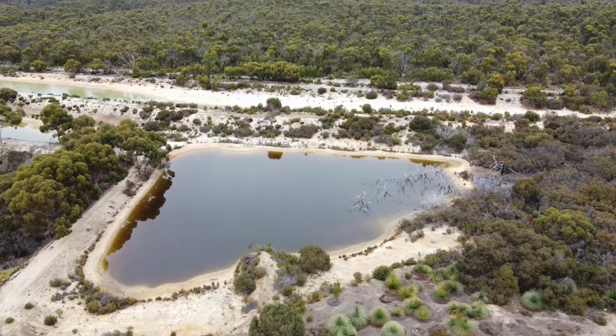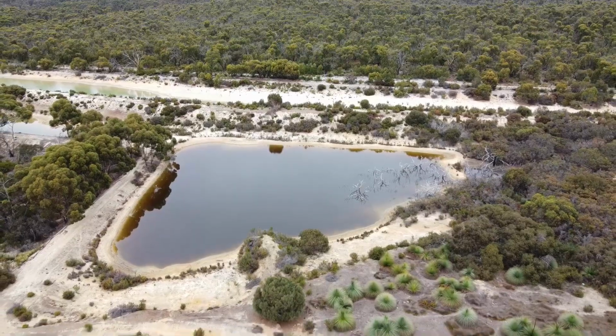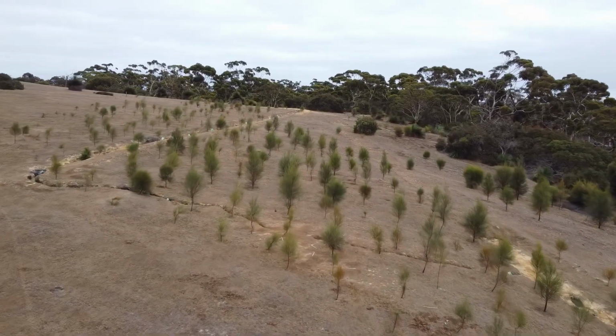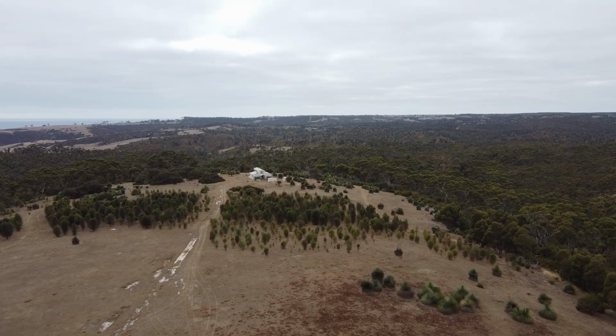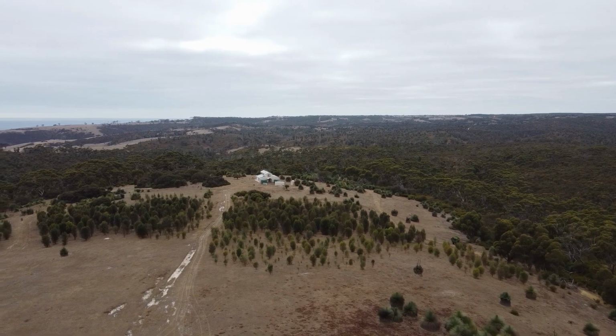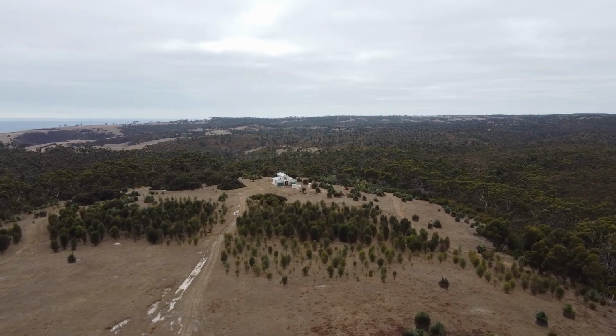Being well into autumn, the dam levels were well down. Our she-oak plantings are continuing to do well, and are now regularly visited by the endangered glossy black cockatoos for food. Local wildlife groups regularly monitor the trees and record sightings.